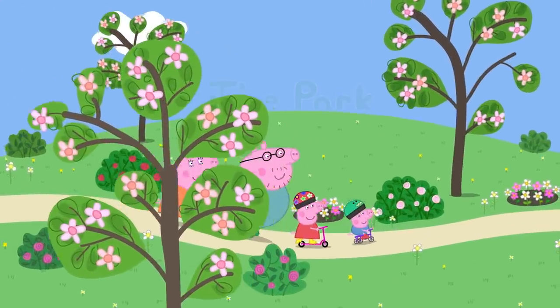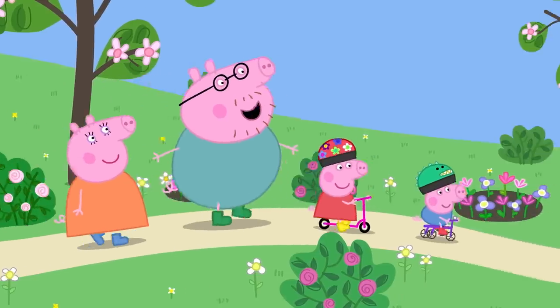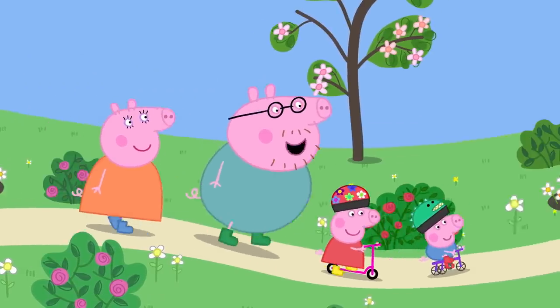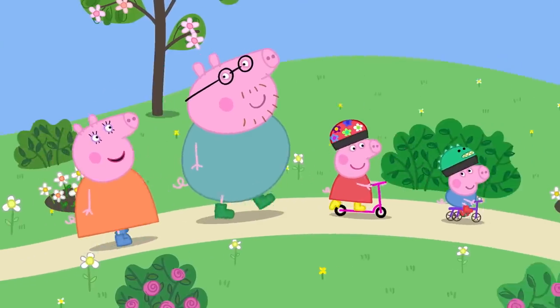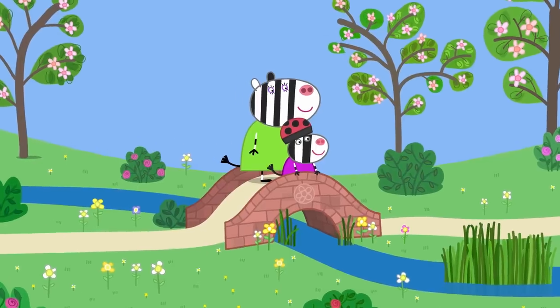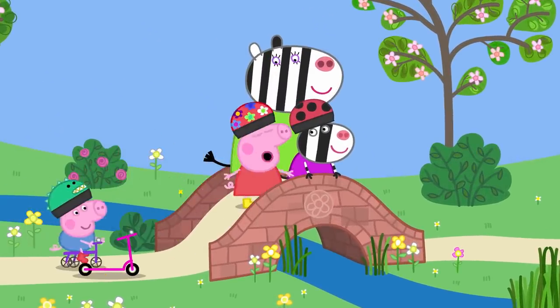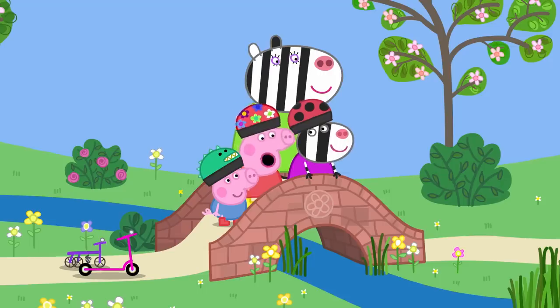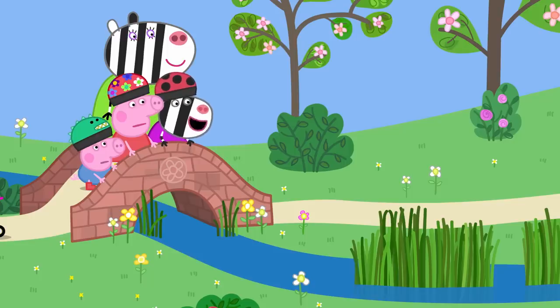The park. Today, Peppa and her family are at the park. There are so many fun things to do in the park. What shall we start with? Let's go to the little bridge and say hello to the ducks. Quack, quack. Yes, the ducks. Here is the little bridge. Zoe Zebra is here. Hello, Zoe. Hello, Peppa. Oh, where are the ducks? I think they are hiding.